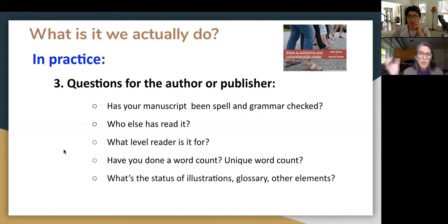These are sort of subcontracting type things. What is the status of illustrations? Are you having them? Are they in the works? Have you thought about them? Have you created a glossary? Has your book been designed and formatted? What are the other things that you might have thought about or might not have at this point? We just want to know where you are. We're not prescribing that this is what you need to do.